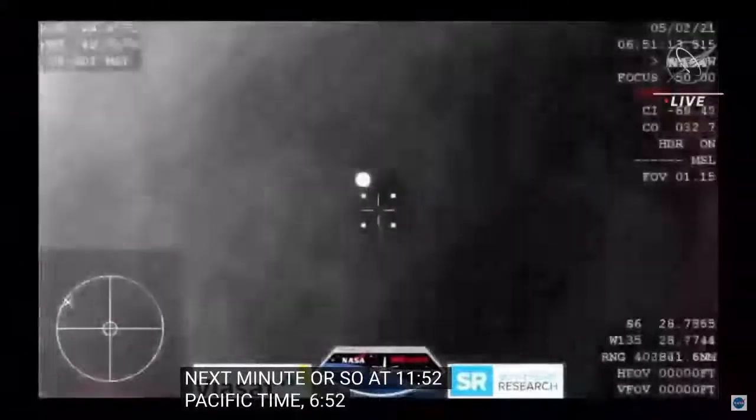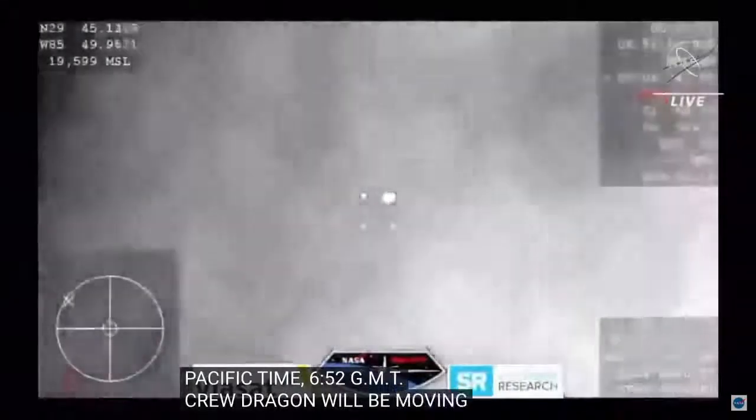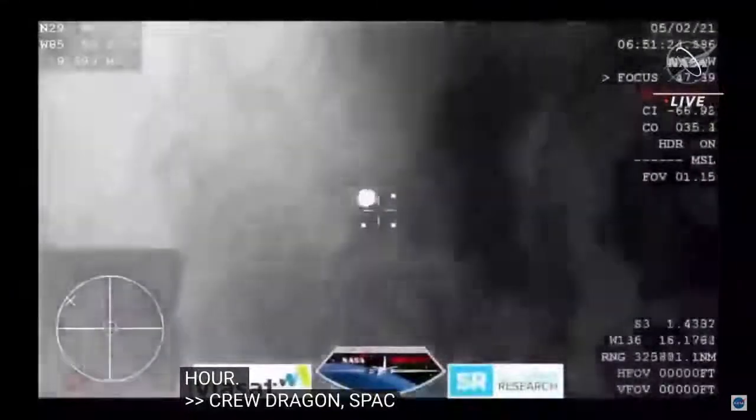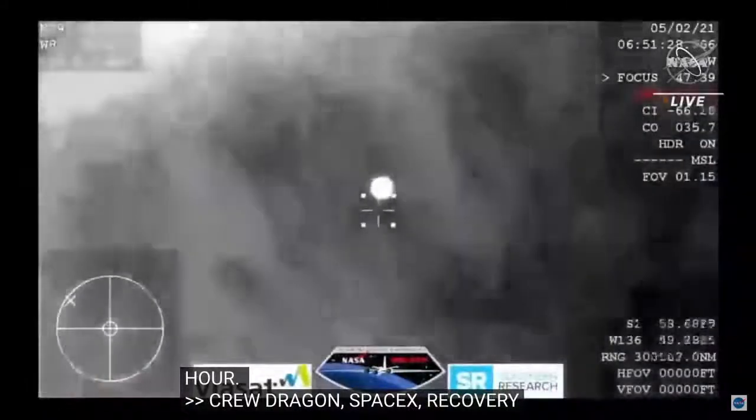Dragon, SpaceX, recovery team reports visual. Good news, we're at 20 kilometers, seats are rotating. SpaceX copies on the seat rotation.